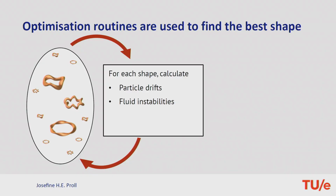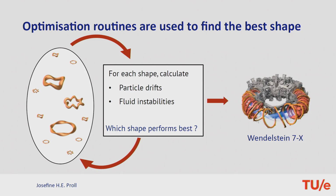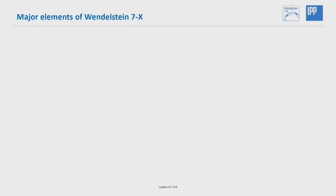And for this one particular shape, we can calculate, for example, what the particle drifts are doing. Are they doing decent things? Are they not drifting radially outwards? Do we have some evil instabilities? And then we ask which shape performs best. This is, for example, how Wendelstein 7x was designed. So let's come briefly to Wendelstein 7x, because it is really the most advanced stellarator currently in operation.